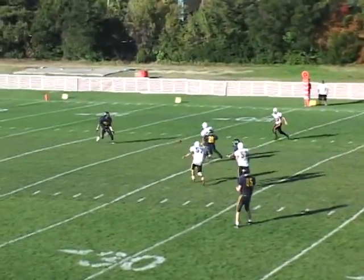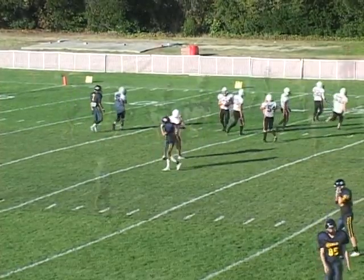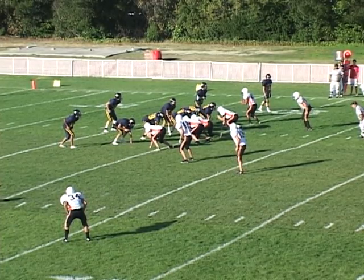Good job to get that off, and again, it takes a Cougar bounce inside the 20, so really now the Knights are looking to run some time off the clock. The Cougars are hoping to stop them and get the ball back here. 1st and 10 at about the 19 for the Knights.